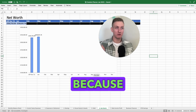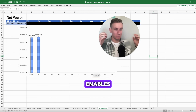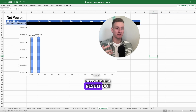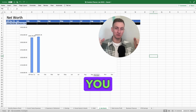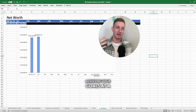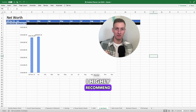By measuring everything in this way, it enables you to not only make informed decisions and better financial decisions as a result, but you ultimately end up making better subconscious financial decisions without even realizing it, because you know it's going to drive you closer to achieving your goals at a faster rate. So if you're not already doing this, I highly recommend you go and do it.